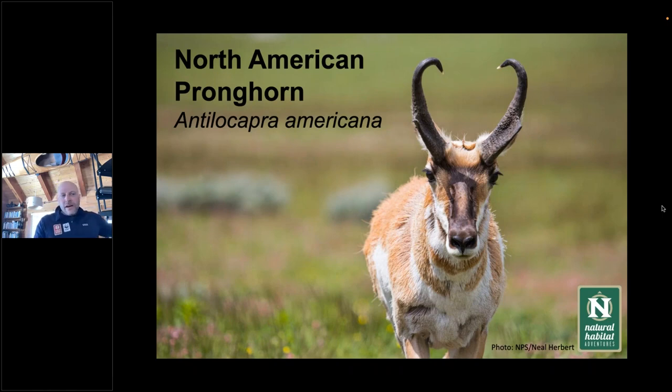Now, a lot of people call these antelope. In fact, this is colloquially known as the American antelope, but they are not antelope. They're the only remaining member of their family, which is called Antilocapridae. They do resemble African and Asian antelope, though, and they fill a similar ecological niche to those animals in Asia and Africa through what we call parallel evolution. This taxonomic family evolved about 18 million years ago in North America. And as I said, the pronghorn is the only remaining member of this particular family.